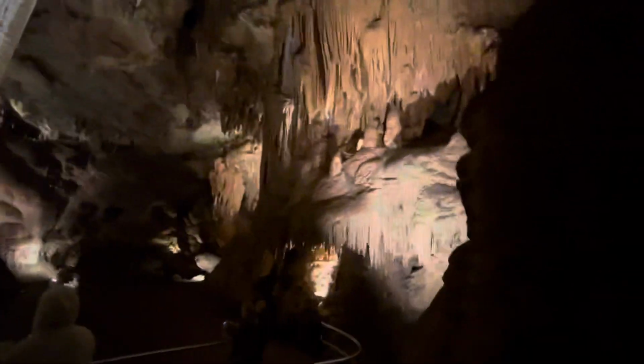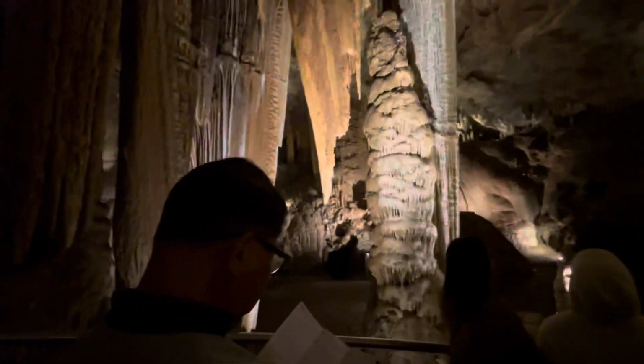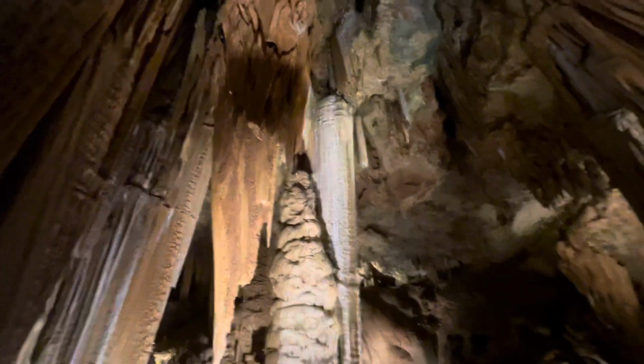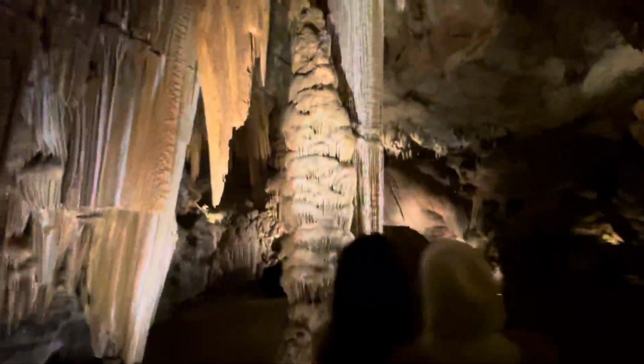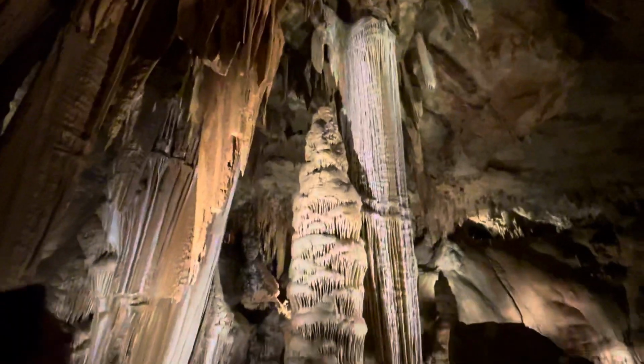The double column is the tallest formation in the caverns at 47 feet in height and offers one of the best examples of the two basic cavern formations. On the front side to the right is a very uniform or fluted stalactite from the ceiling all the way to the floor. On the back, left side is a stalagmite formed from the floor in distinct mounds or ridges almost all the way to the ceiling. They did not exactly meet, but are joined side by side.